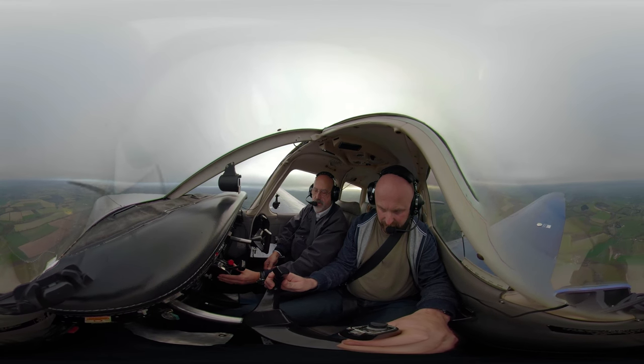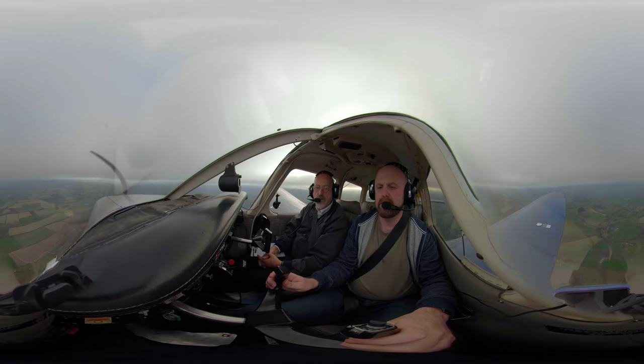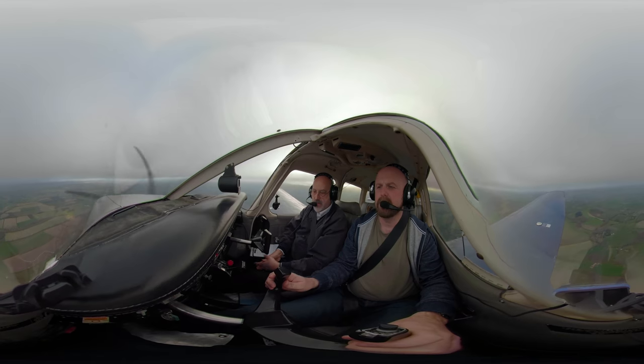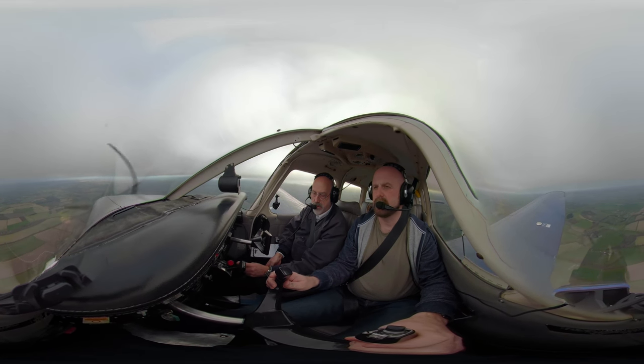So I'm just going to increase the thing. So that's the mixture control. We're now leaning it out to the optimum. And just make sure it doesn't slide back from course. Make sure the throttle friction is reasonably firm.